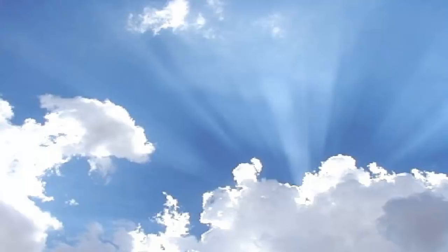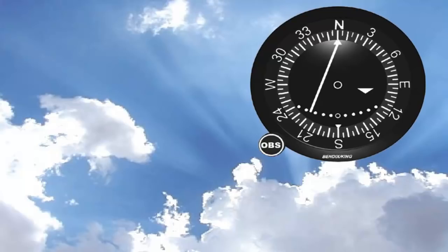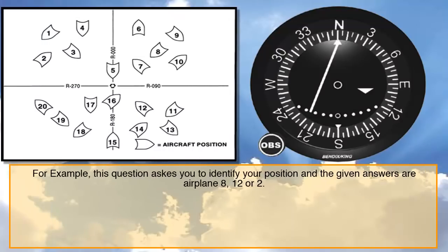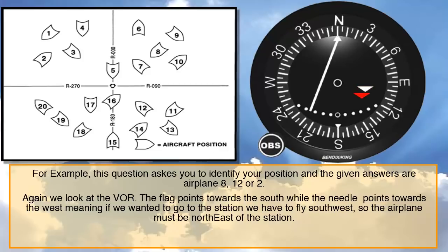Okay, let's look at, for example, a question to see how this method actually helps us. Let's say, given the following VOR, you're asked to identify what your position is, and possible answers are 8, 12, or 2. Okay, again, I'm going to look at my VOR. As we see, the flag points towards the south, meaning I must be north of the station. And the needle points towards the west, so I'm east of the station. So for me to fly to the station, I would have to fly southwest.